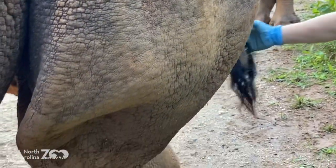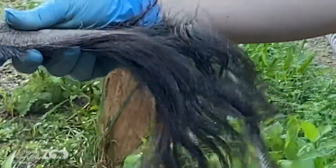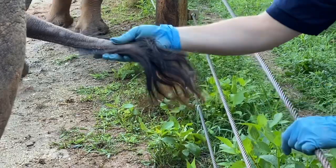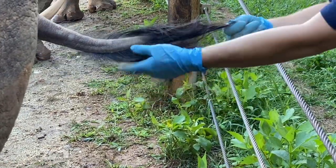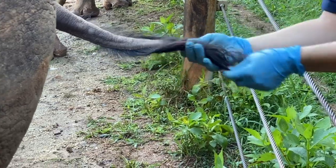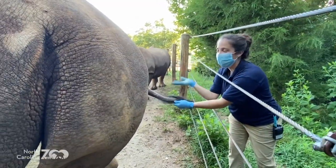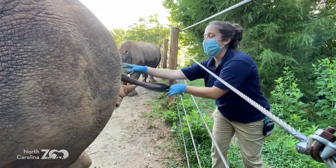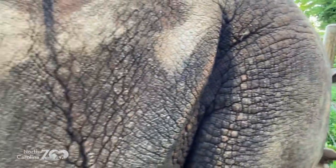So rhinos do have hair, and they actually have really long, beautiful hair on their tail. That's long enough you could probably braid. If anybody has horses, rhinos are just gigantic horses. You don't have as much hair, and that really thick, tough skin.